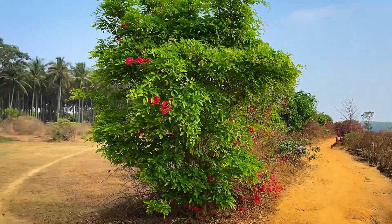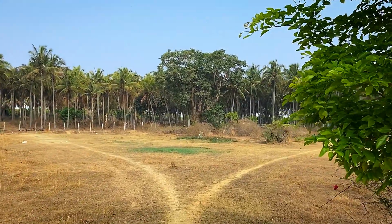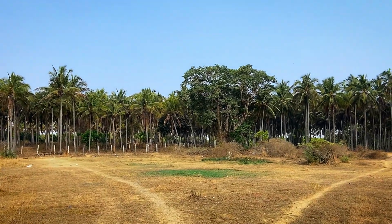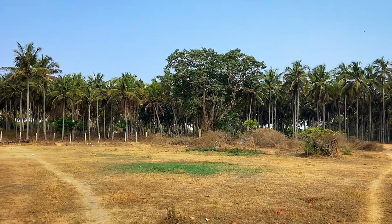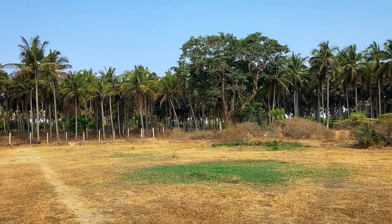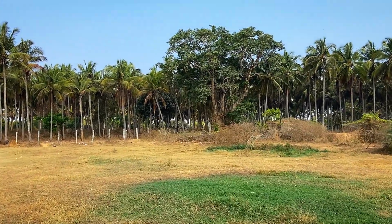So on the way you will find another ground here. Okay, you can do birding here also. You can see one big tree, right? Not banyan. Which tree is that? Tell me, guys. So here I have heard a lot of sound of parakeet. Maybe owl we can find. I don't know. Let's see.